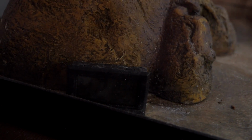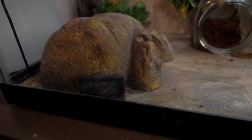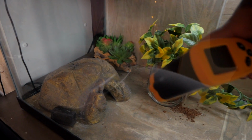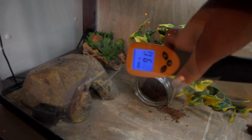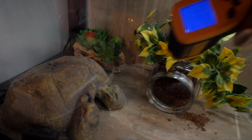I don't know if you can actually read it. Well, anyway, that temperature gauge actually says it's like 84 degrees in there. It's actually quite a bit warmer here on the warm side. It's just because it's measuring the air temperature, not the floor temperature. So you can see if I take my temperature gun and I measure the inside of his thing, you can see right there it's like 91 degrees in his warm hide, so I'm making sure it gets warm enough in there.